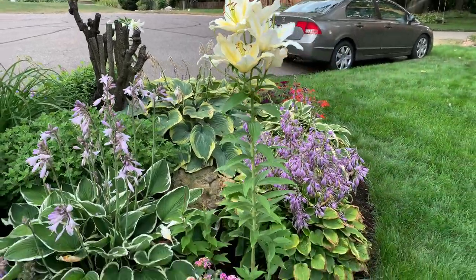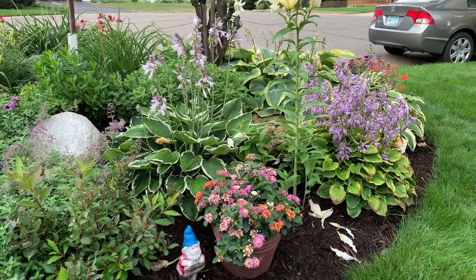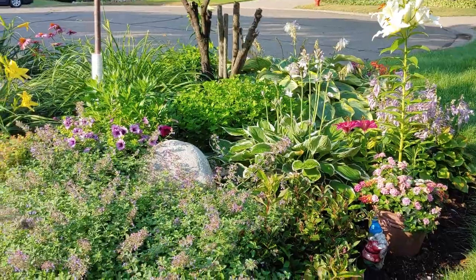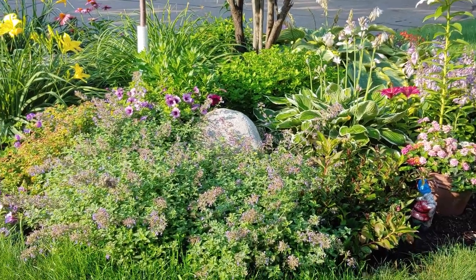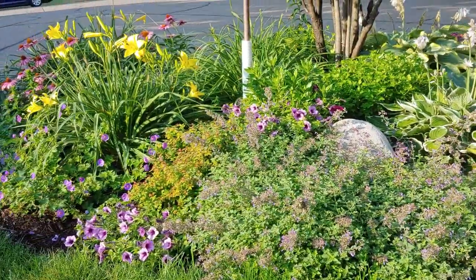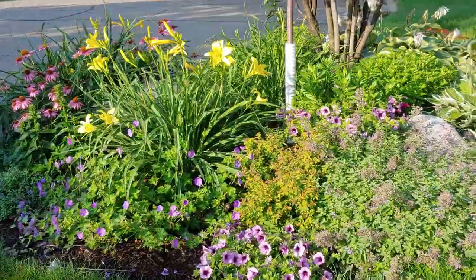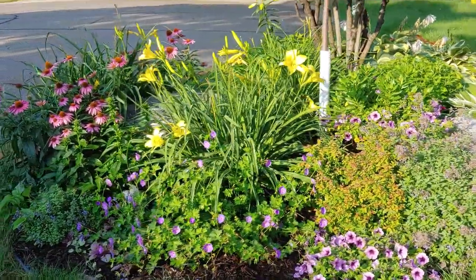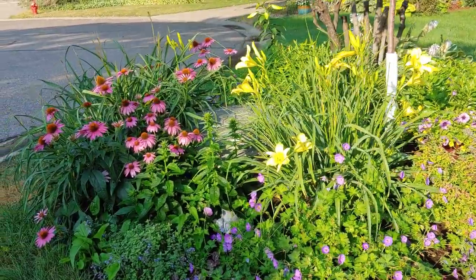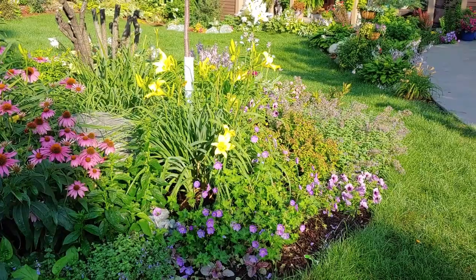Now I will show you a video of the daylilies blooming last week. Look at that. Aren't they pretty? Look at the color, the daylilies with the coneflowers, the Rozanne. I like that combo there.